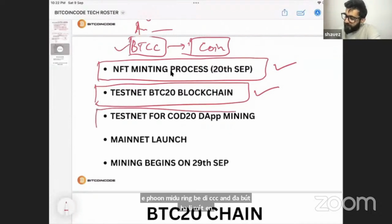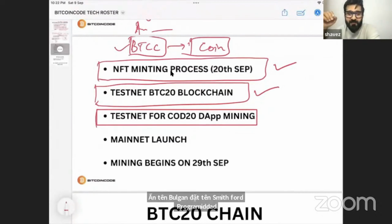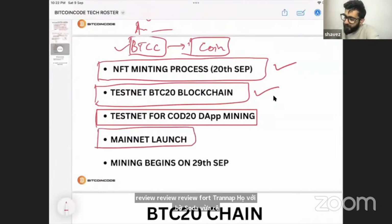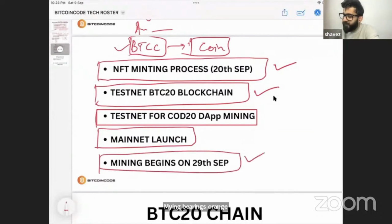And then we will run the testnet for the Code 20 DApp. You all will experience mining on the testnet. In these 20 days, I will show you how it works, and you will witness in your own DApp how it works, so that you are ready before 29th to mine for real. Then we will launch the mainnet. Mining begins on 29th September.